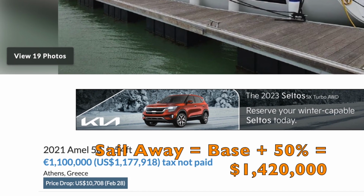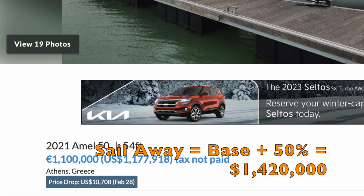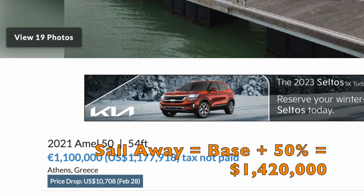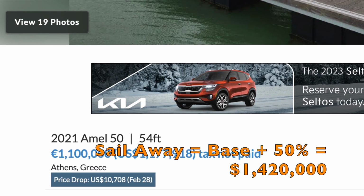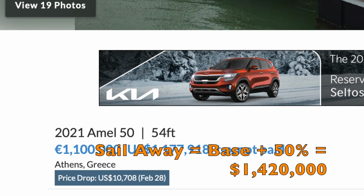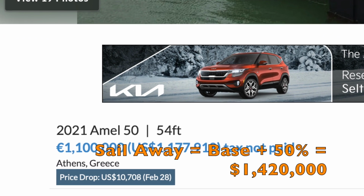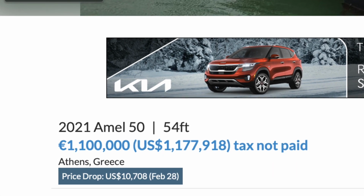So we are looking at, and this is in the same ballpark of quality and capability, the ML 50, a 2021 1-year-old boat, 54 foot in length. And they are asking $1.8 million versus 1.420. I'm sorry, I love the ML, but I'd be on the HH all day.